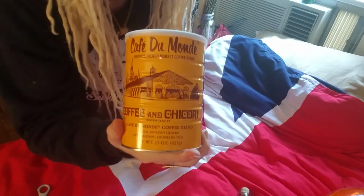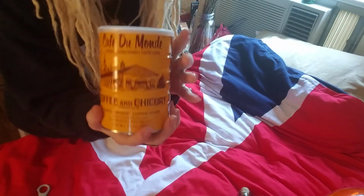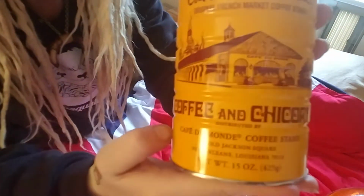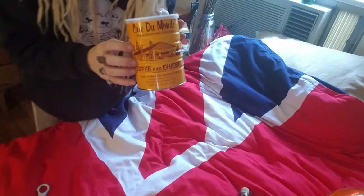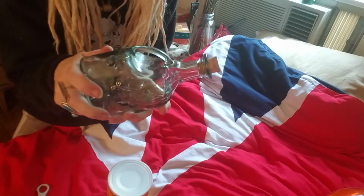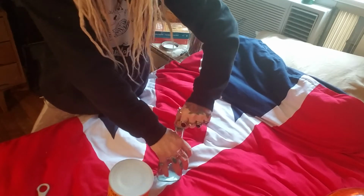Like $7 for this. This is the New Orleans chicory and coffee. Like, this is it. Cafe Du Monde. And, ooh, baby, you gotta get this stuff. It is so good. This is great for hoodoo offerings. It is great for yourself. It's great to try and get off coffee and have more medicinal benefits in. And guess what I'll be putting it into? This amazing pour bottle. So I can pour it into my little, like, coffee thing.